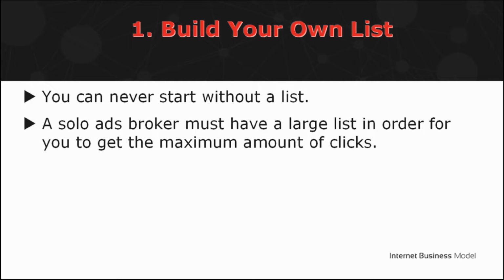The first expert rule is to start building your own list. This is important as you can never start your solo ads broker journey without having a list. Usually, a solo ads broker must have a large list which can sell to your clients so you can deliver the maximum amount of clicks.